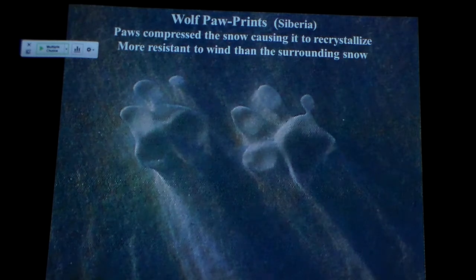Think about it, when you go out in the snow and you step and you leave a footprint, you're kind of doing the same thing, right? And now the wind comes along, it blows off all the light fluffy snow, and what's left is this partially compacted ice or firn of the footstep. So instead of being deep into the snow, now it stands out, more resistant than the snow. So it's kind of the first stages of some recrystallization going on.